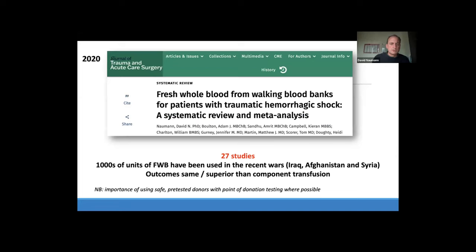This paper was from my group, and we looked at only fresh whole blood. Okay, so only the donor panels and the walking blood bank. And it was mostly military studies. There were 27 studies we included, but I think 26 were all from the military. They were all observational studies. What they tended to find was that all of the military papers were from Iraq, Afghanistan, and Syria. And all the outcomes were the same between whole blood and component therapy, except for one paper, which very clearly showed a benefit in mortality with using fresh whole blood.